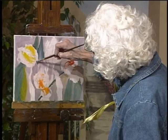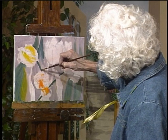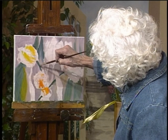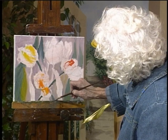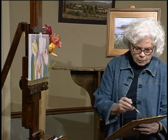All right, let's see here. This stem is coming right out of here, and that's the flower there, and then he's coming this way, right in here, and he's going to have some yellow on him.